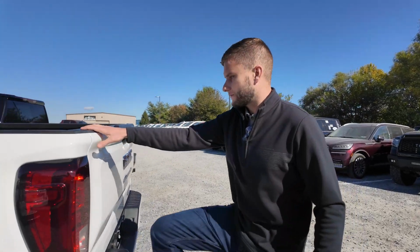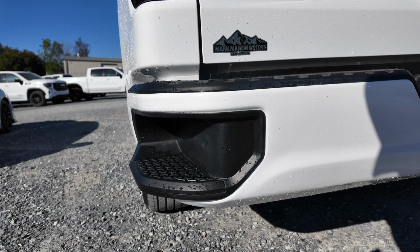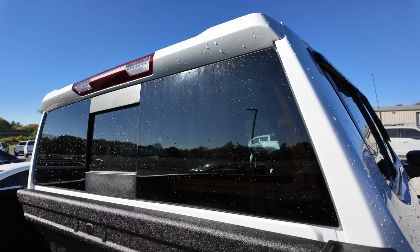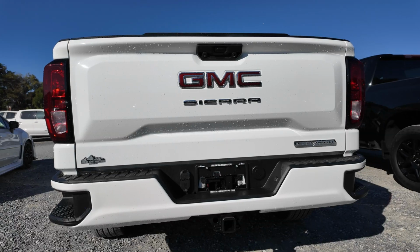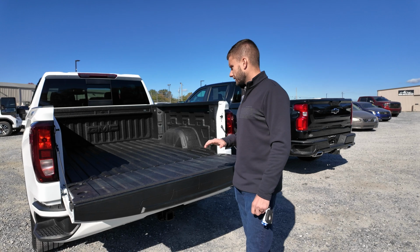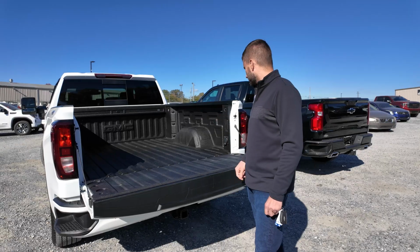So you do have your integrated, and I didn't show you this in the Chevy, but you have your integrated bumper step, right? That's a standard option on these trucks. So this truck has a power sliding rear window, does not have the Multi-Pro tailgate. So it has the easy down tailgate, does not have a Multi-Pro, has the spray-in bed liner with the GMC emblem in the back.